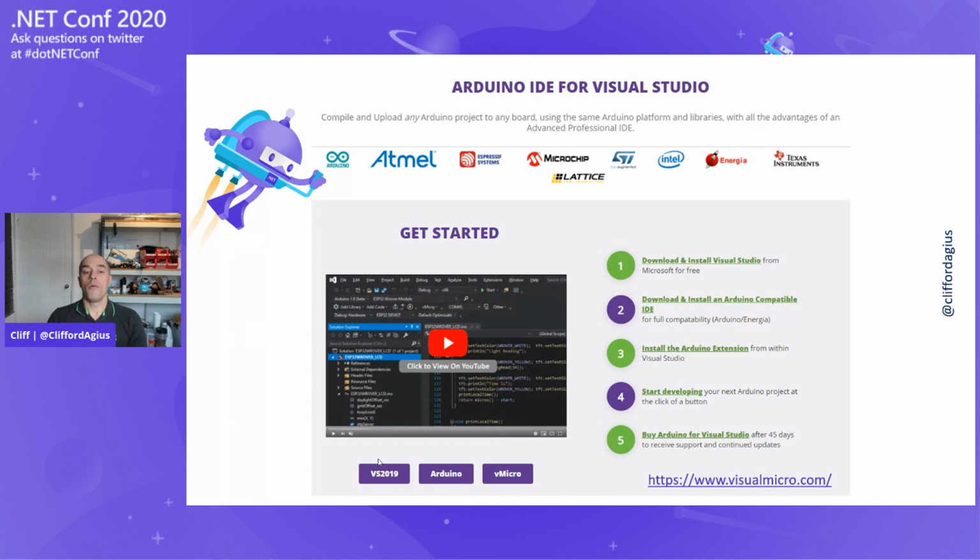debug still. With Visual Studio, we know and love F5 and F9 for debugging and making breakpoints. And if you use this Visual Micro add-in for Visual Studio in the store, you can control and burn your code down to your boards. Also, you get debugging back, so it's awesome. I can't recommend this enough as an add-in for Visual Studio if you're going to do any IoT development.